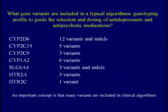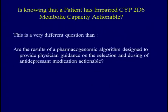Well, this is what we do now. We have an algorithmic profile, and we don't do 2D6 testing. We do these seven genes. And of course, we don't do one variant. We do more than 30 variants. And that's an important concept, because if you're back in the mode of, will one gene variant influence clinical practice, you're not thinking about what we have available to us today to guide treatment.